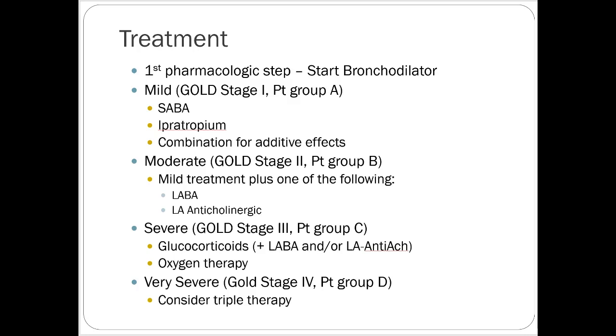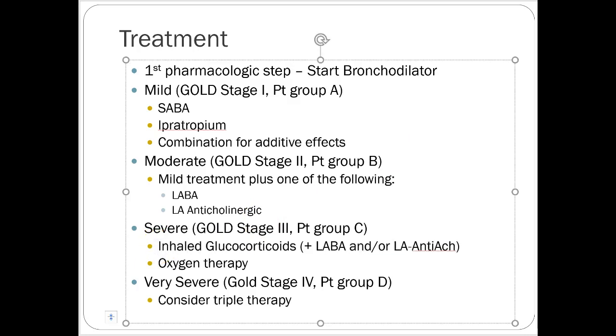All right, so just to review some of this, treatment. First step, we start your bronchodilators. This is your short-acting beta, your ipratropium, combination therapy, like with that ComboVent inhaler I mentioned, which is both of these combined, albuterol plus ipratropium, is an option. Moderate, you always want to keep that short-acting on board, of course, but we're going to add our long-acting beta or a long-acting anticholinergic. Severe, you're adding your inhaled glucocorticoids, plus whatever you had up here, whichever one you picked, and then very severe, you're doing triple therapy.